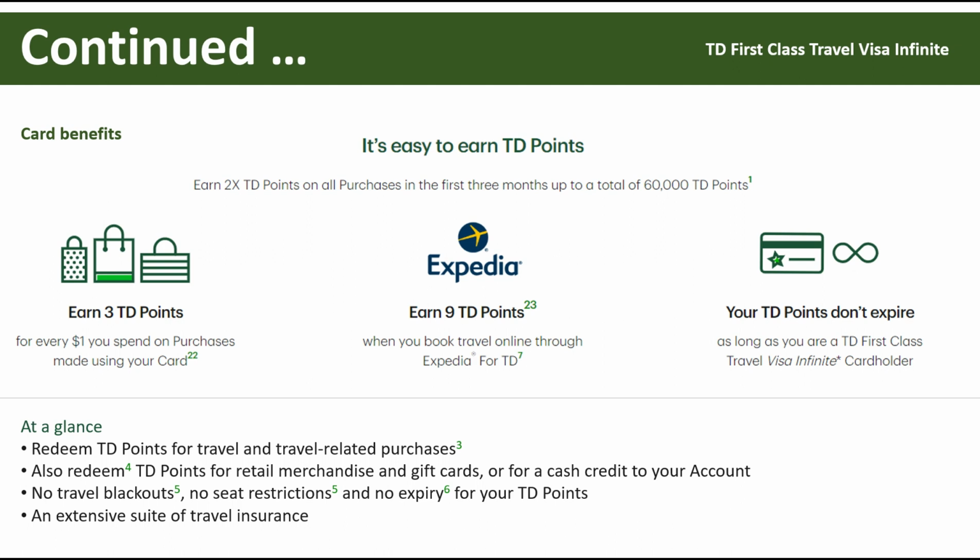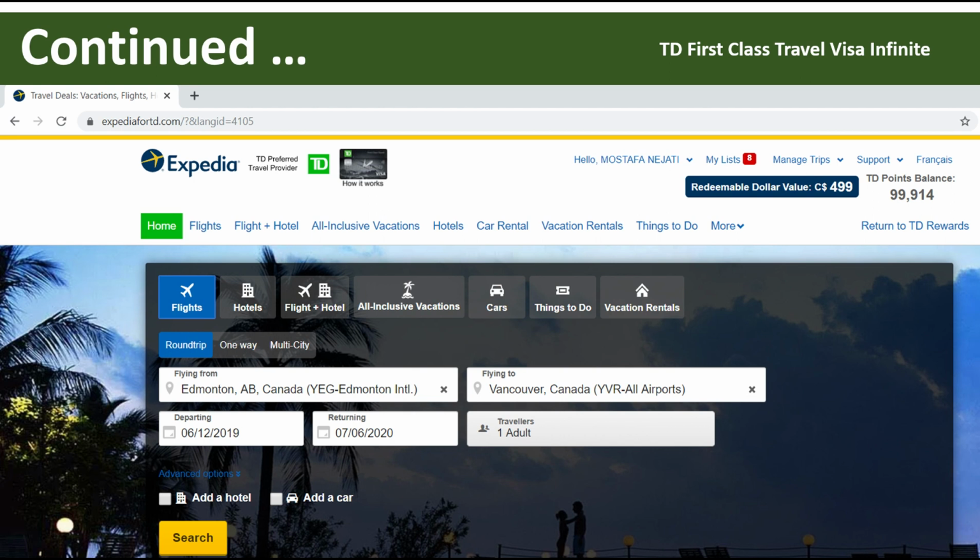Personally, I own this card myself and have been using it for a past couple of months, and I'm very happy with how it's performed. What is also interesting about this card is the fact that at any point of time, you could log on and create an account, of course, on Expedia related to TD, and check out the balance that you have.